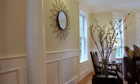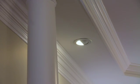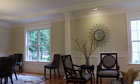Additional architectural features with all the lighting in the living room and dining room and throughout the house was what we call museum lights. These lights have an eyeball lens on them so you can focus on some of the artwork within the room.